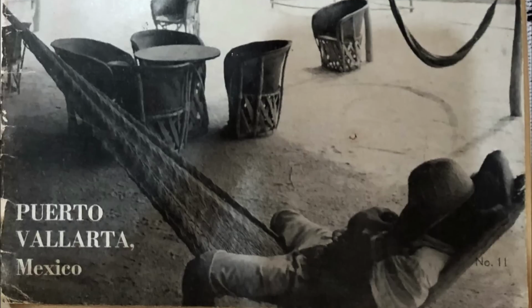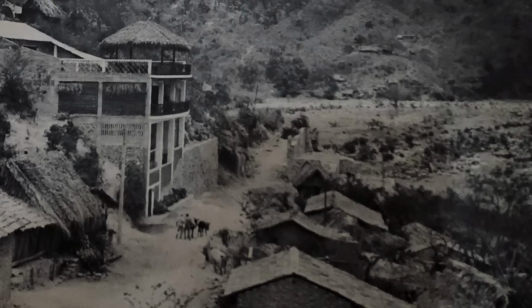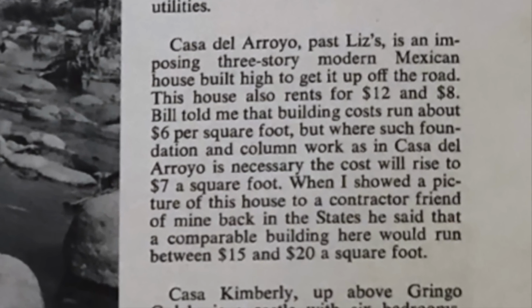So the house. Oh, by the way, let's talk a little bit about that. The house was built before 1961. We don't have the history of the house, except we found a vacation newsletter from 1961 called Islands in the Sun, and it had a picture of this house. So we know the house is older than 1961. And they were renting back then. Yes. They were built, I think, as rentals. This was like $8 or $12 a night, depending on high season or low season. And we are in Gringo Gulch.